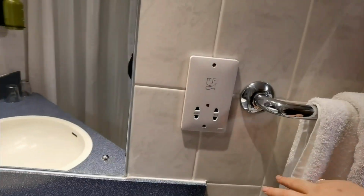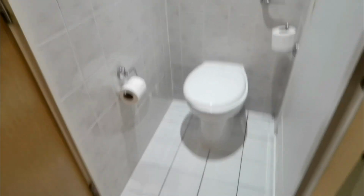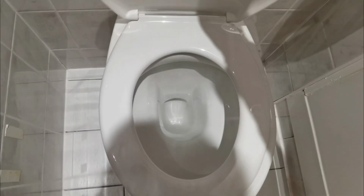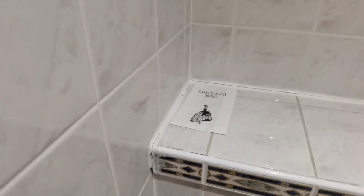Shaver's plug there, towel rail again, bin, and there's the toilet behind, toilet tissue. See if the toilet's clean. Yeah, toilet's clean. Disposable bag there. And the shower. Looks a bit dark in here, to be honest. There's no light up there, so. But the shower head's clean. That's the main thing.